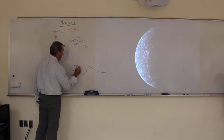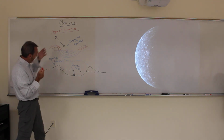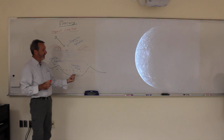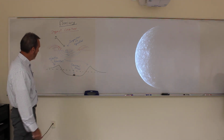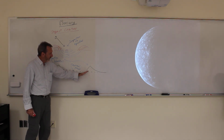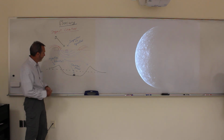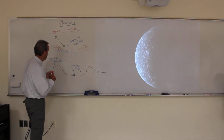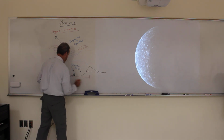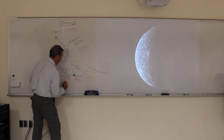And the central peak occurs because as it hits, some of the material, especially the liquefied material, will go straight up and come straight back down and land in the center and create this peak in there. And then the whole crater will be smaller, will be below the original ground level. Now, a couple of things to note here is that the size of the crater is usually about 10 times the size of the impactor.